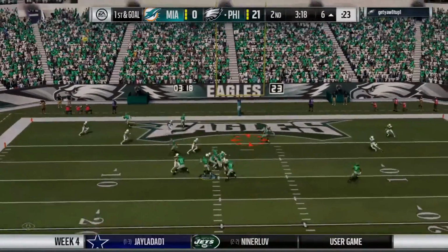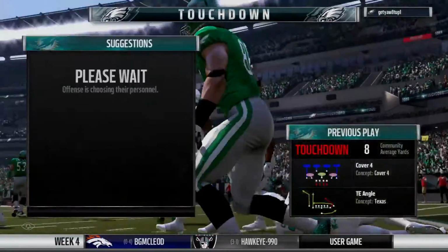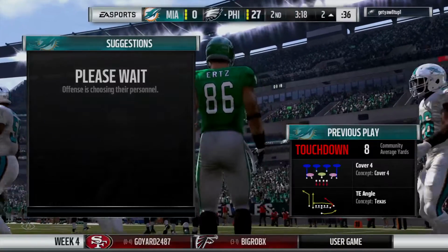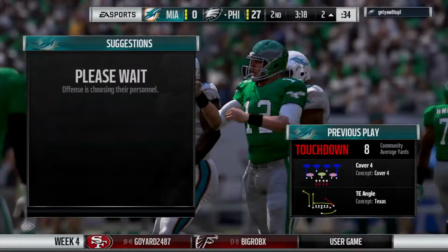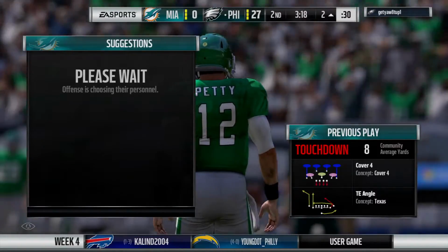Petty now. And this is caught. Touchdown, Philadelphia. Zach Ertz, his 3rd touchdown now on the year. And the Eagles add on to their lead.